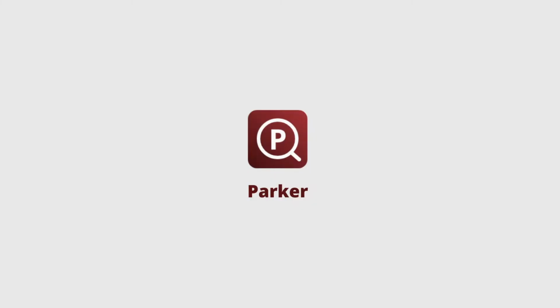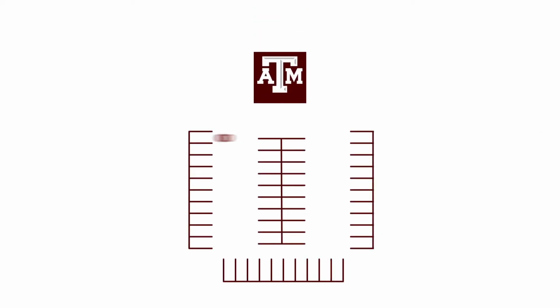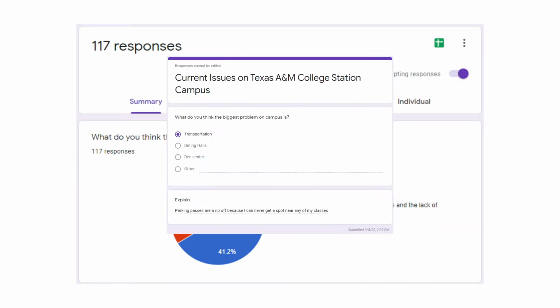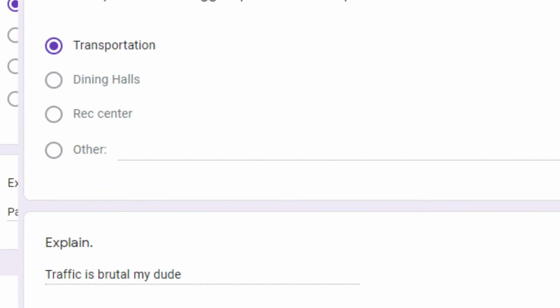Aggies know the state of parking at Texas A&M, constantly cruising around looking for lots that don't require $100 permits while adding to the congestion of main streets. We sent out a voluntary survey to students of Texas A&M with 117 respondents. Students responded not being able to get a spot near their classes, traffic is brutal, and getting parking is so difficult.